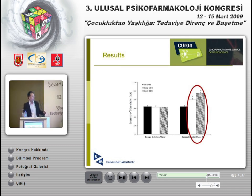I do not know how many of you are familiar with preclinical work. On the y-axis, you can see the intensity of stimulation, and on the x-axis, there are two phases, the escape induction phase 1 and phase 2, which are the acute treatment and chronic treatment. Acute treatment with these drugs does not change the stimulation intensity, whereas after the rats received chronic treatment with saline, buspirone and escitalopram, only buspirone and escitalopram significantly increased the threshold of the escape reaction, the intensity of escape within the open field. So only buspirone and escitalopram are effective.